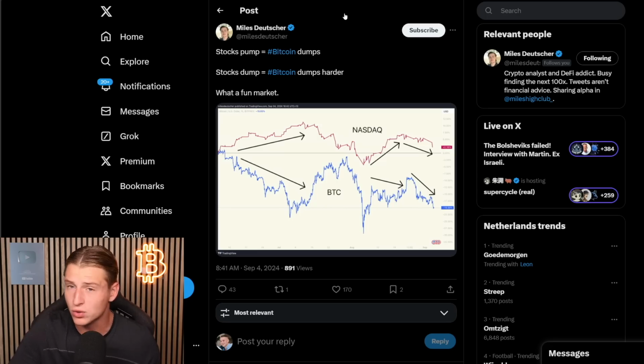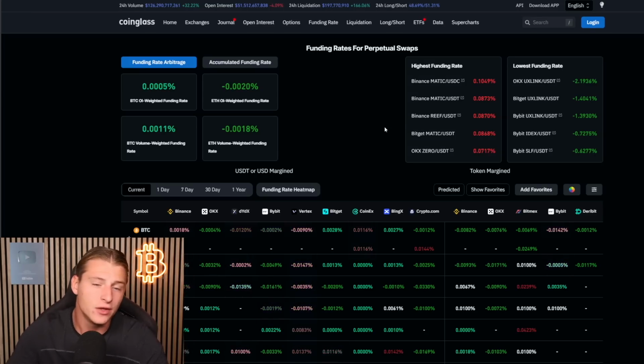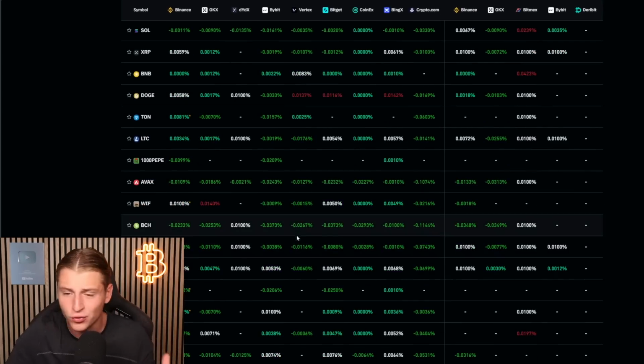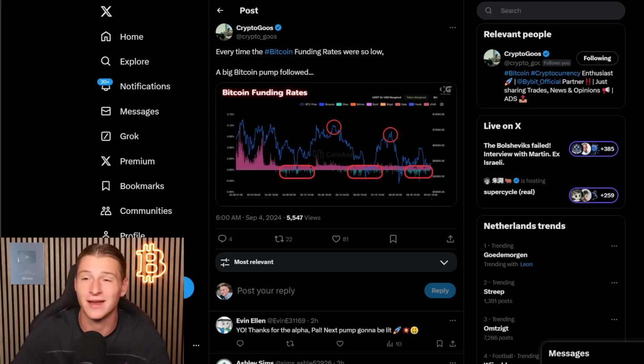Bitcoin already was quite weak in the past weeks. What we can currently see is that the funding rates remain negative, they even become more negative, and a lot of altcoins are getting hammered at this moment. The biggest pumps in Bitcoin always come after the funding rates have been negative for a very long time, and currently they still are. This is something you have to understand and not forget when things are getting a little more difficult.